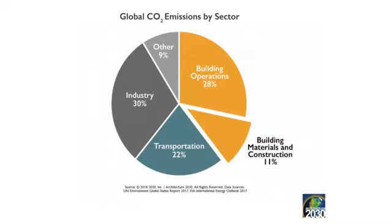Globally, carbon emissions in buildings make up almost 40%, according to this study by Architecture 2030. Building materials and construction are the embodied carbon piece, where they're really focusing on major structural materials like concrete and steel, which make up 11%. So this number is probably much larger than what is listed here.